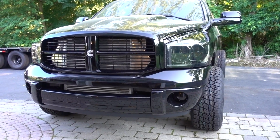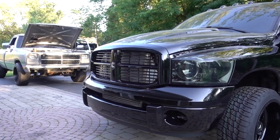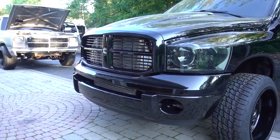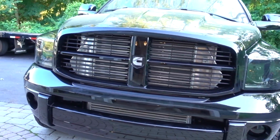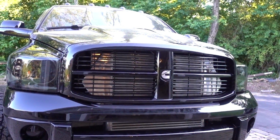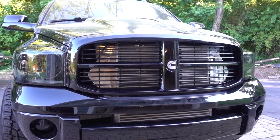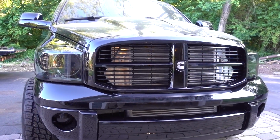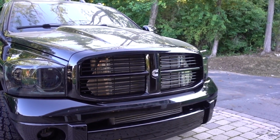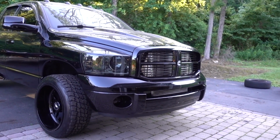03 to 05 versus 06 to 09. I really love the way it came out on this truck. Not that there was anything wrong with the 03 to 05, I was just looking for a little bit of a change. Still kind of undecided on the grill inserts. I know a lot of people take them out, race truck life, that kind of whole deal, but I'm not sure. They're painted, they're nice. I might leave them in for now. Maybe I'll take one side out with the other side in, you guys can decide. But for now, I think they will stay in.